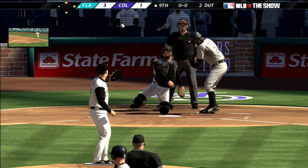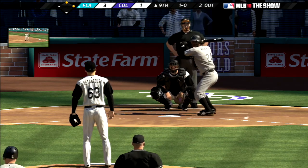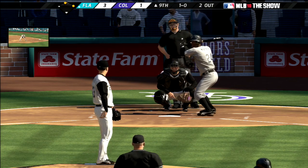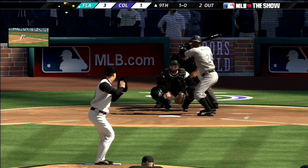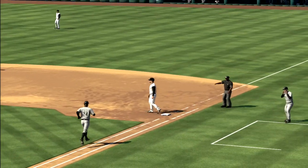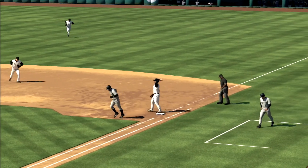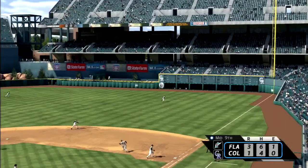Right-hander against right-hander, as this is a ball 1-0. And these guys better hope his location clears itself up pretty soon. Here's the 1-0. On the ground towards second. Throw over to Helton will be in time, and with it, the side is retired. But a run will score in the inning on this RBI double.